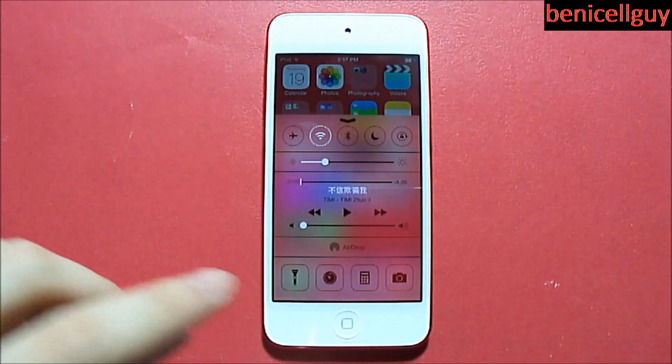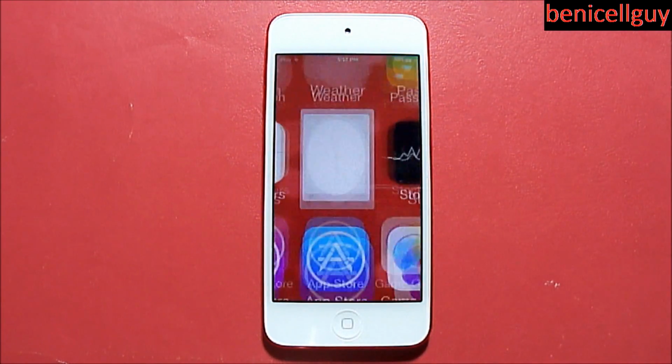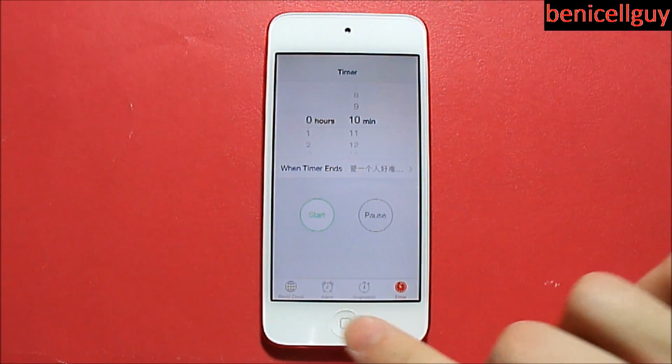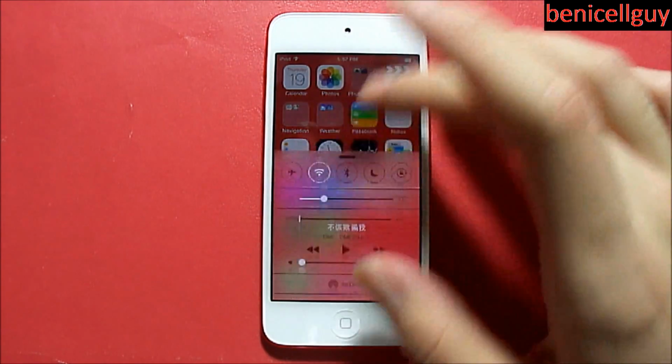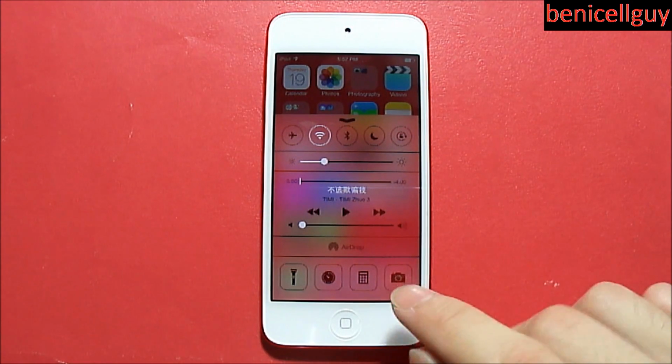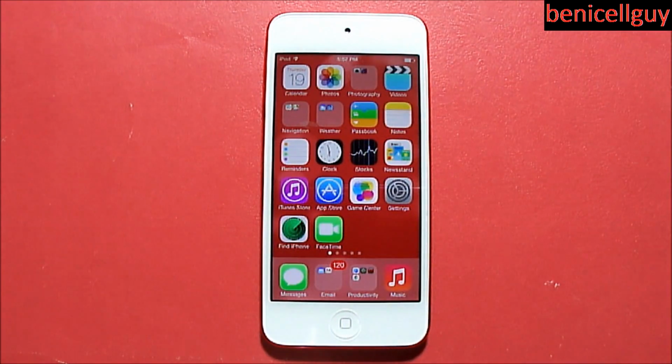You also have the clock button right here, which you can set a timer with. That's the purpose of it, like so. Oop, sorry, I don't want to show that yet, too late. And you have a calculator right here, as well as a camera button, so that way you can quickly go into your camera app to take pictures or video, whatever you guys want to do.